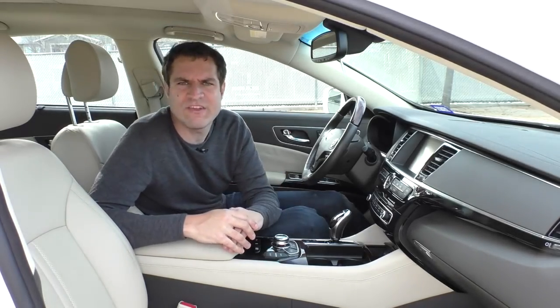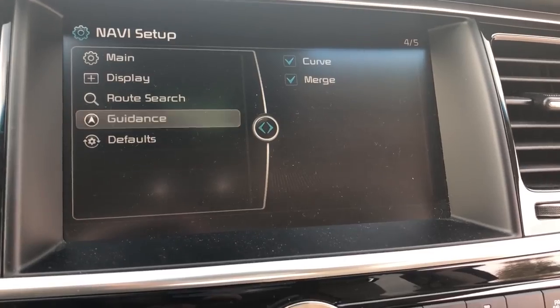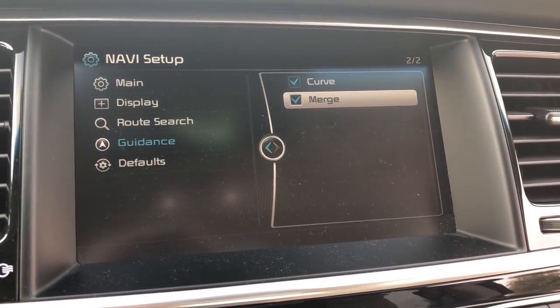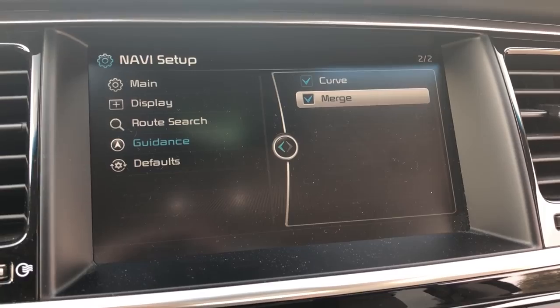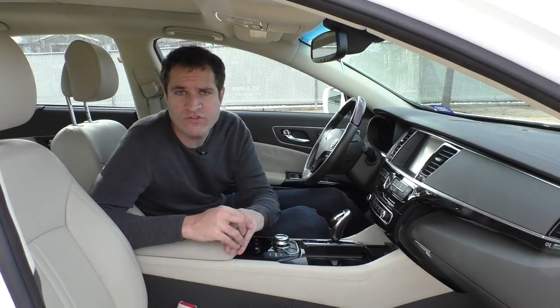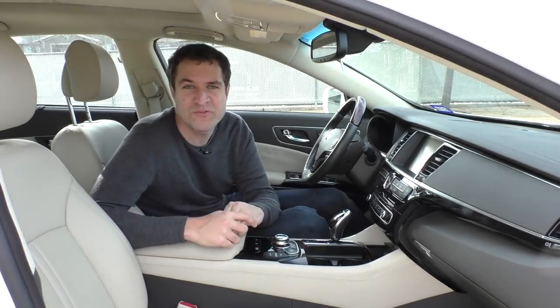Next up, back to the navigation settings. One interesting item I found, if you go into guidance, you have two options, curve and merge. Yeah, I want curve and merge guidance. Fortunately, they're both checked, so I will be guided to curves and merges. I don't know why those are options. I don't know what happens if you uncheck them. I don't know what they do, but I bet I could find out in that 900-page owner's manual.